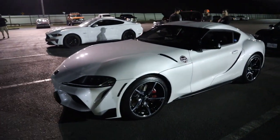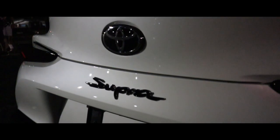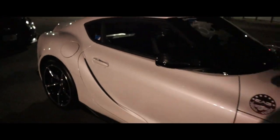Hi, guys. So here it is. Here's what you're tuning in for. It's the Supra. Hi, guys. So here's the fam from European Auto Group.